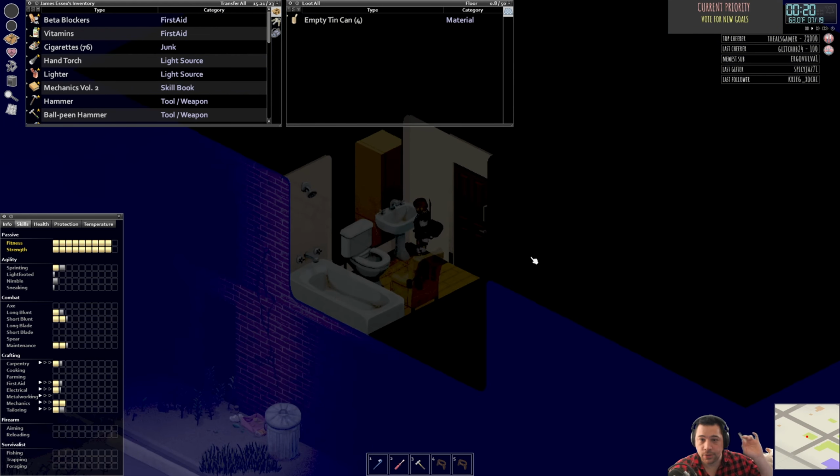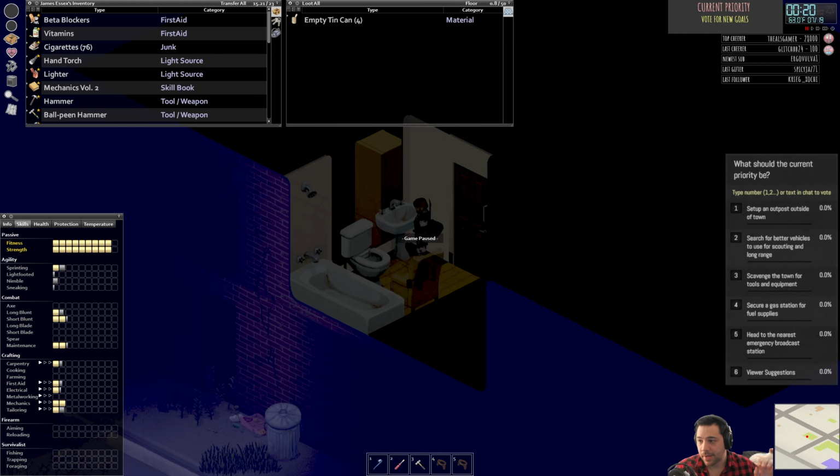So, the current goal here, the current priority. We have sort of 5 ideas plus a wild card. It's either to set up an outpost outside of town. So we're not supposed to sleep in towns. We're not using buildings in towns other than like temporary sleeping, so on and so forth.